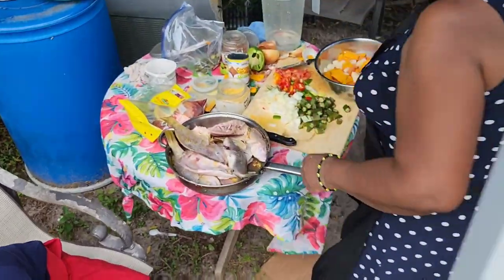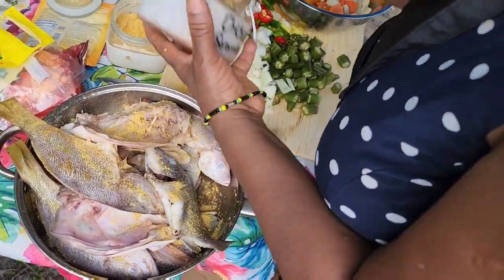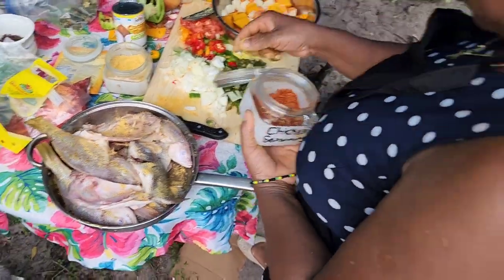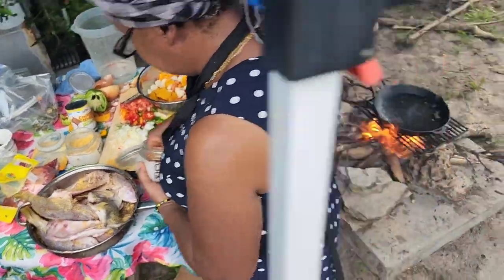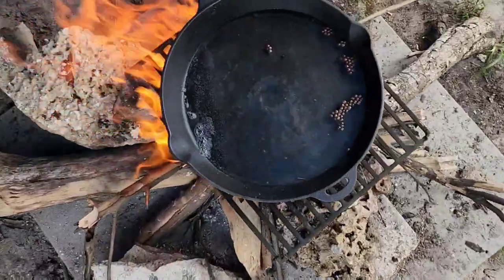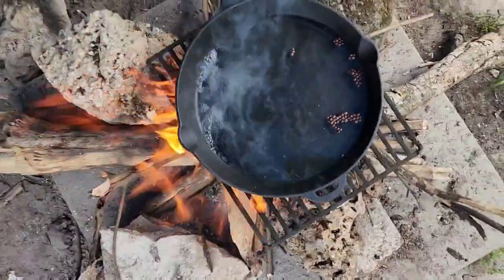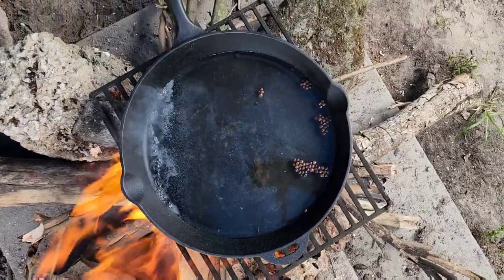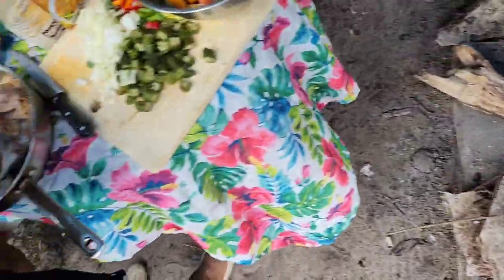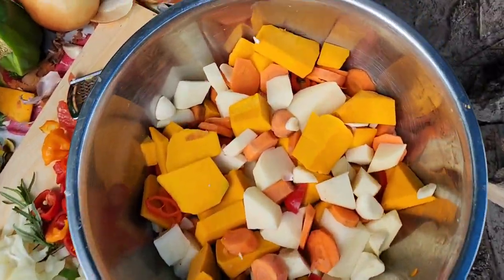Hey! So you put Maggi on yours? Yes, I'm going to put some Maggi and some. And in the pot there, I put some pimento seed. Tony, let it go now, man. Let it go. Chicken seasoning. Tony, let it go now. And this, I'm going to put some pumpkin soup mix. Yes, this is one I go wild.